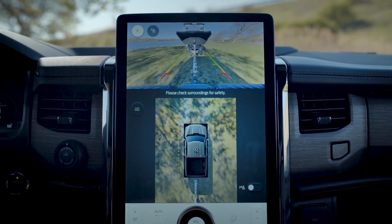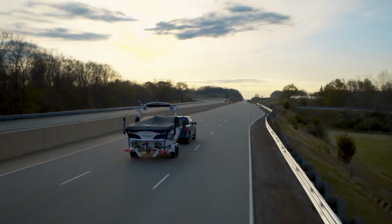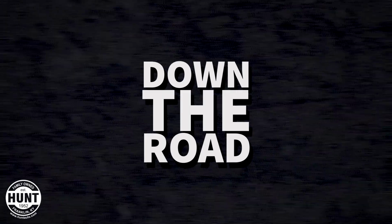I've got some ordering information for you, some timelines, some pricing information, and we're going to talk about a few of the new features on that F-150. So we got a lot to do, so let's buckle up and get started and head on down the road.